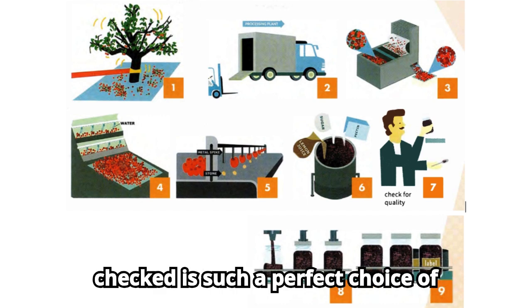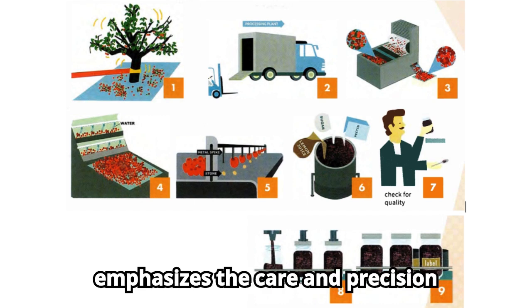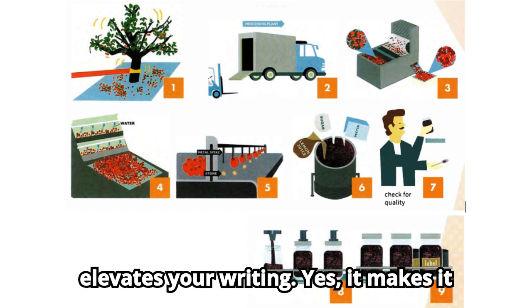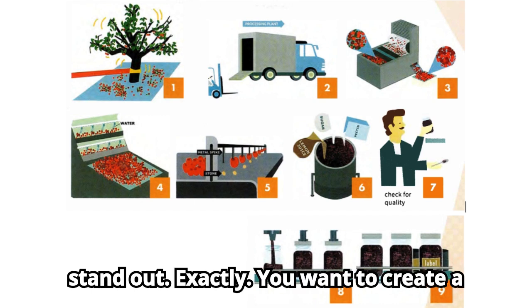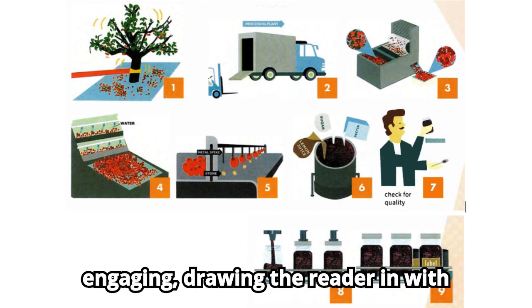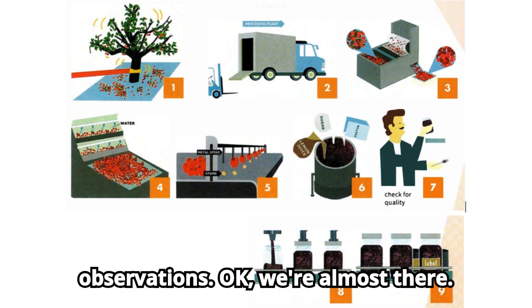Meticulously checked is such a perfect choice of words. Thank you. It really emphasizes the care and precision involved in this stage. And it elevates your writing. It makes it stand out. You want to create a description that's both informative and engaging, drawing the reader in with vivid language and insightful observations.